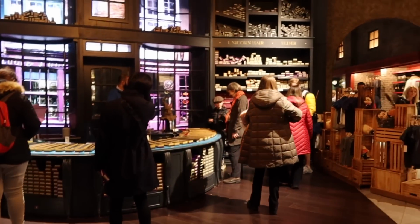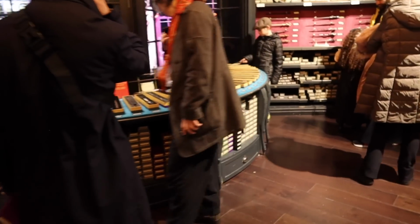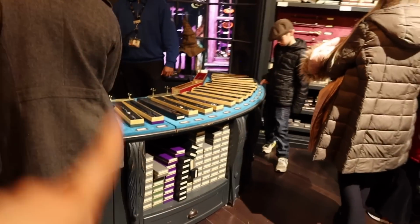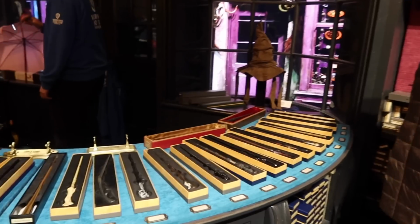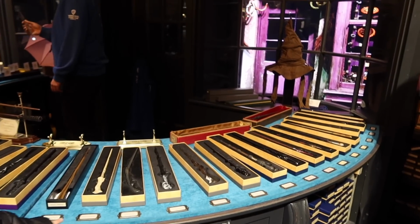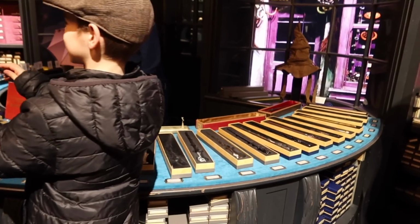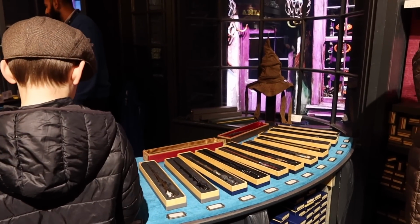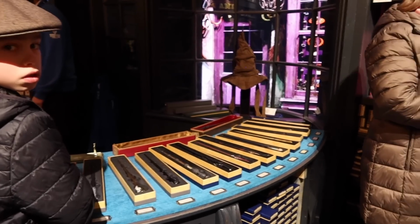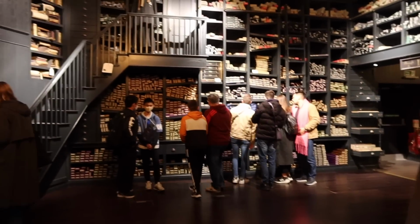Over here is where you can try all your wands. These are all the ones they have in stock. Now, if there's a space, there's no box, it means they haven't got any in stock. If you want a specific wand, get it when you come into the shop before you go into the tour. That means you get to take your wand with you and you can be part of the tour with the wand. That way you don't miss out on a wand that you specifically want, because so many times they come in here and the boxes have disappeared because they've run out of stock. So make sure you get your wand as soon as you come to the tour.